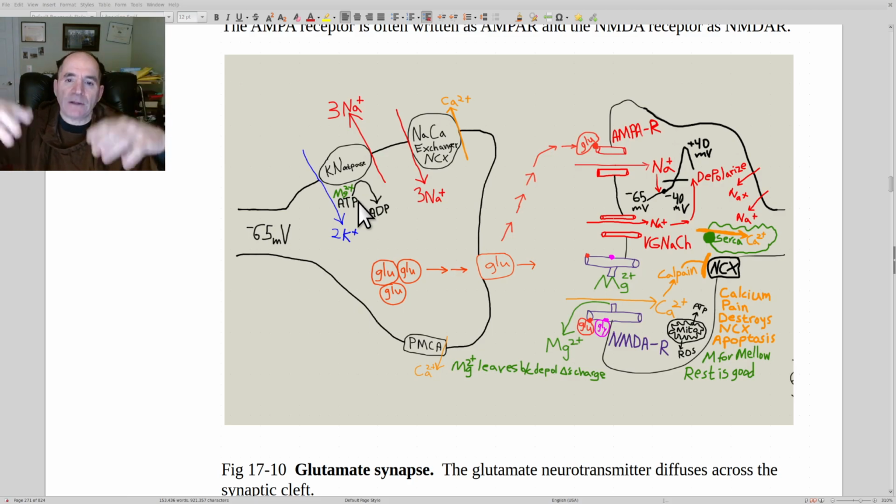If you're deficient in magnesium, and most Americans are deficient in magnesium, that's a problem. There's less magnesium available to hold their ATPs together. So ATP-dependent processes like this pump can be decreased in function. There's less magnesium available to sit in the center and block NMDA receptors. So you can have increased NMDA receptor activity, increased allowing of calcium to enter into neurons. That's bad. You don't want that.